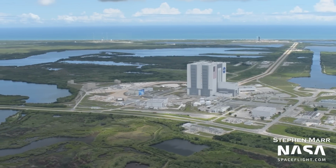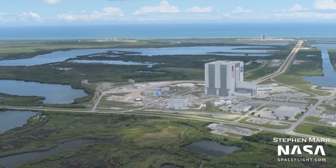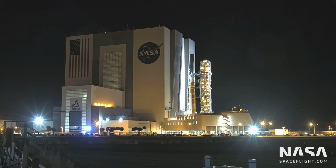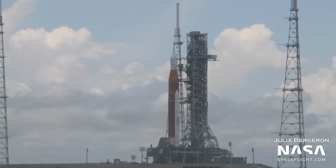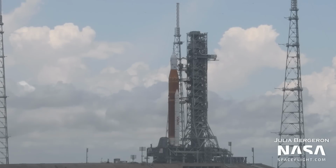While no orange rocket was present at pad 39B as of this flyover, by the time you're watching this, it will have rolled out from the VAB and made its way back to 39B. While there, it will attempt once again to perform the all-important wet dress rehearsal necessary for the vehicle to be ready for launch.